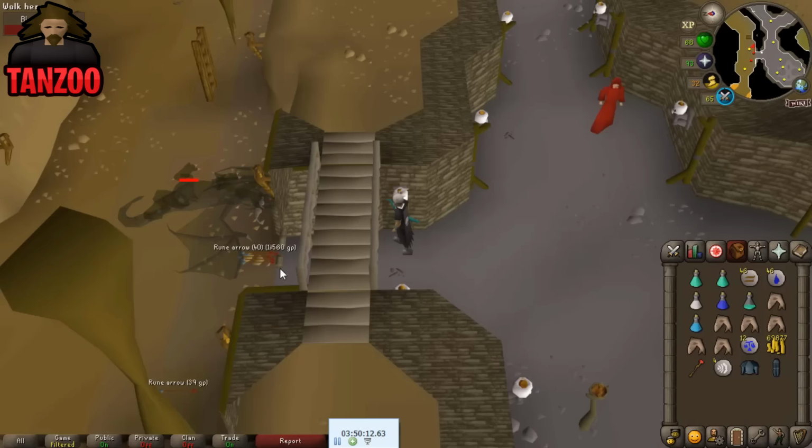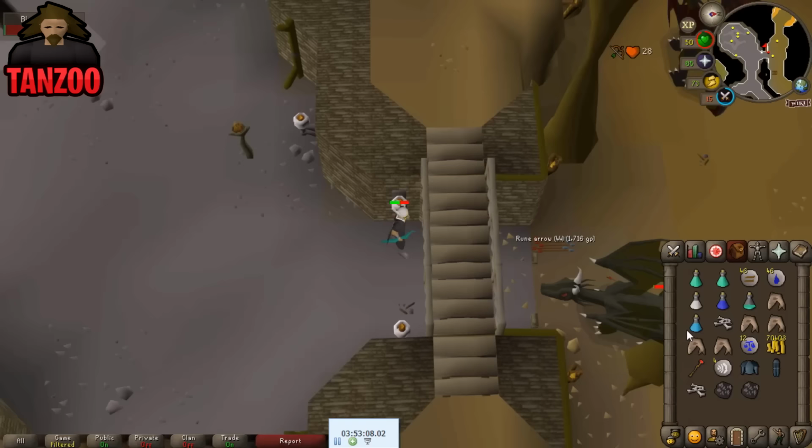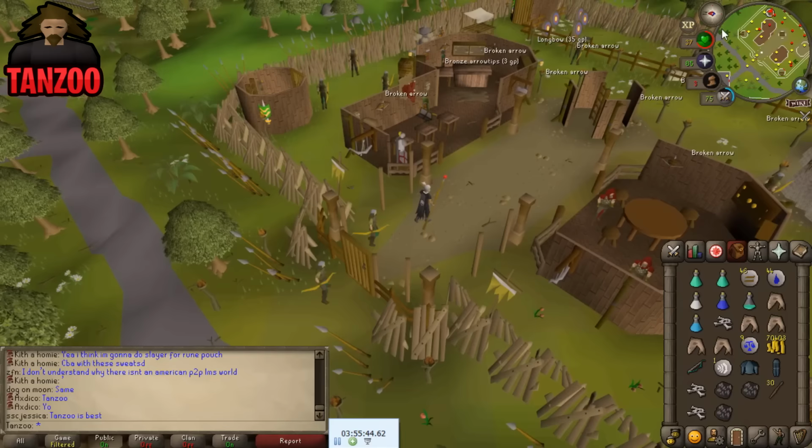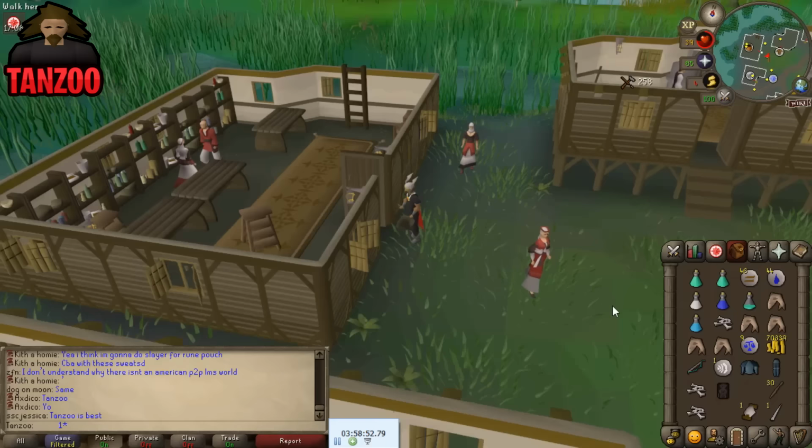One black dragon, dead. I'm actually going to leave the black dragonhide chaps, because I need all the defense I can get. So we're just going to leave it right there. Hello, brothers and sisters, I am here to tan hides. Thread, needle, black dragonhide body, and with that, we are done.